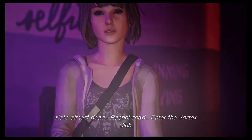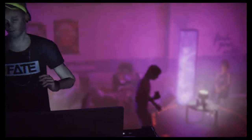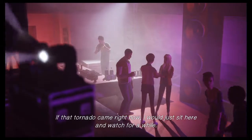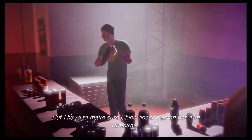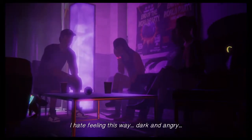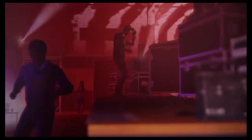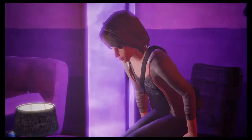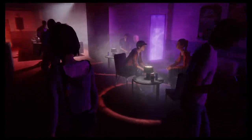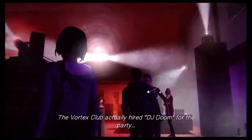Kate almost dead. Rachel dead. Enter the Vortex Club. Look at these entitled assholes. They don't give a shit about anybody. If that tornado came right now, I would just sit here and watch for a while. But I have to make sure Chloe doesn't go on her own rampage. I mean, she is out. I hate feeling this way. Dark and angry. I'm sure you're not the only one. The Vortex Club actually hired DJ Doom for the party.